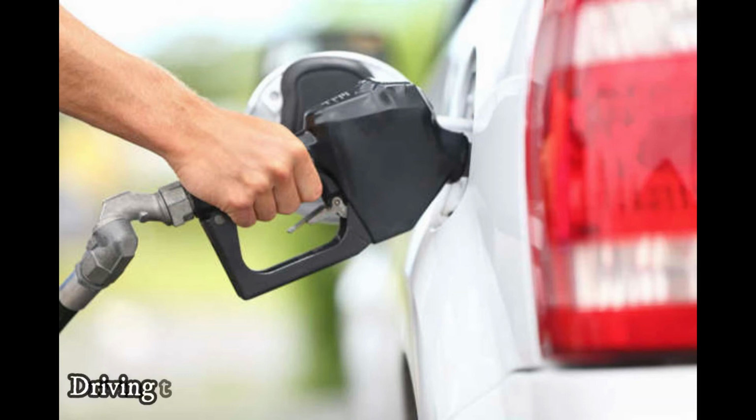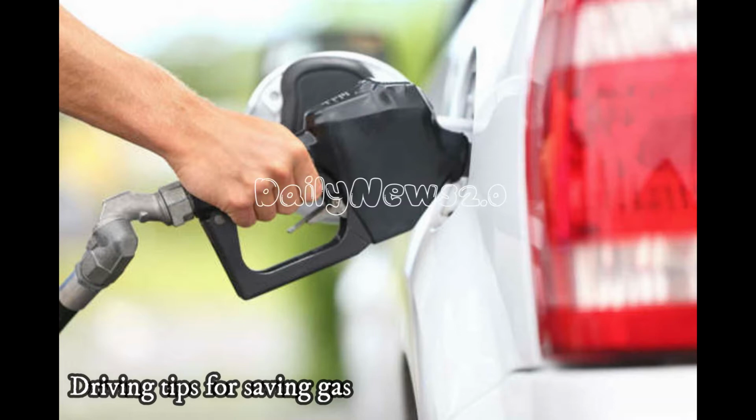Driving tips for saving gas. We were already paying more for energy following the recovery of the global economy from the COVID-19 pandemic, which sparked an increase in demand for petroleum products. Now, Russia's invasion of Ukraine has triggered a worldwide price hike in gas and electricity, and motorists are paying more for fuel than ever before.